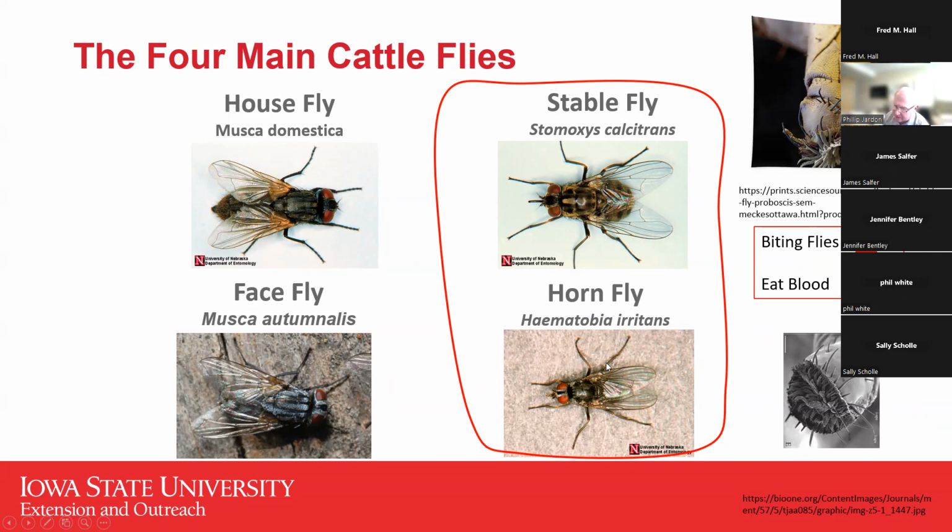Horn fly is also a painful bite, but it's a lot smaller, and they drink less blood each time, but they feed a lot more times per day, which we'll get into more when we talk about each individual one.